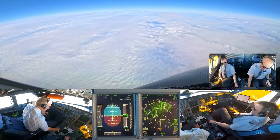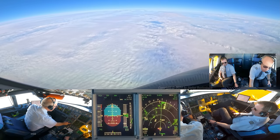132.855. Any ride reports in front of us? Light. So, Maastricht.